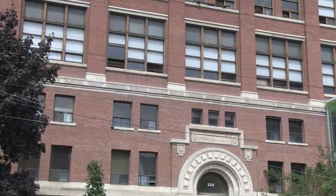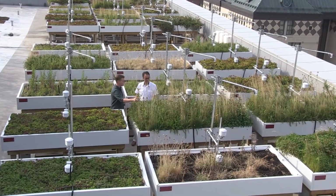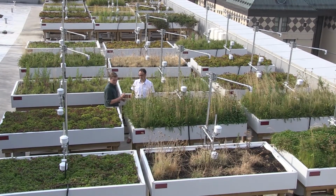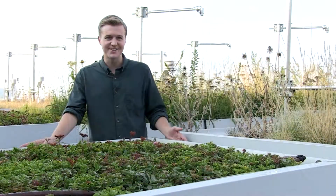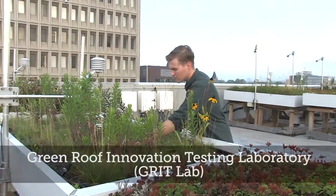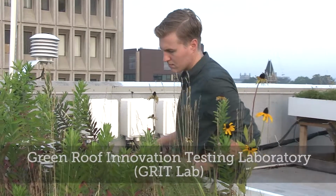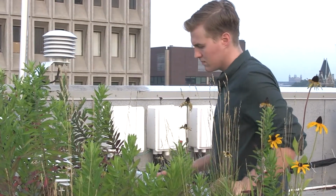Right now we're atop the Daniels School of Architecture, Landscape and Design at the University of Toronto. I'm a PhD student at York University in the biology department, and I'm cross-appointed as a biologist here at the GRIT Lab. GRIT Lab stands for Green Roof Innovation Testing Lab, and here at the GRIT Lab we look at different factors that influence green roof performance.